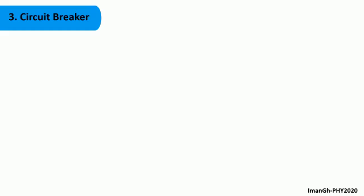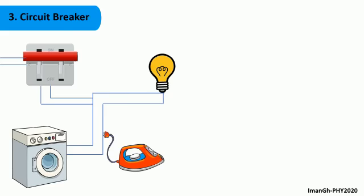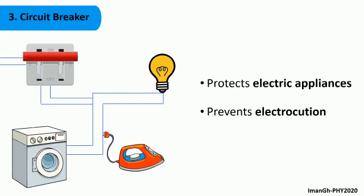Another method that ensures electric safety is a circuit breaker. Ask your parents to show you the circuit breaker in your house. A circuit breaker protects automatically electrical appliances and prevents electrocution. How does a circuit breaker function?